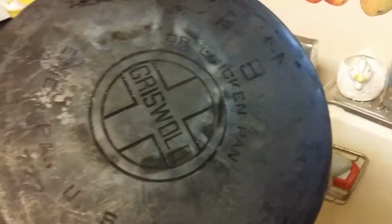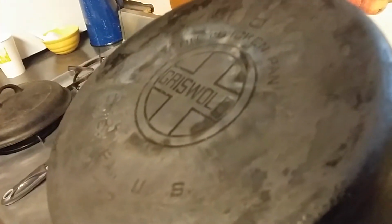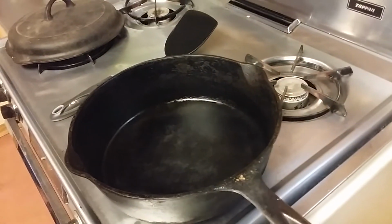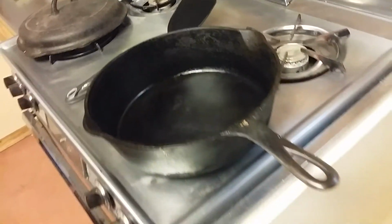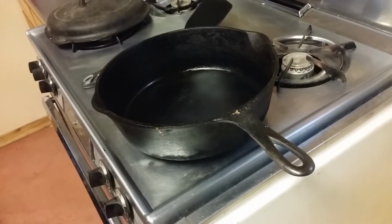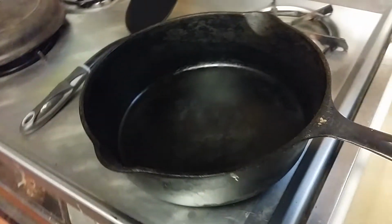This is a Griswold number 8, perfect size, nice tall sides, fantastic cooking surface. I bought this at a flea market, $50 to $60, which is a bargain for something like that. I've never even re-seasoned it. I kind of cleaned it, and I just use it correctly and so forth.